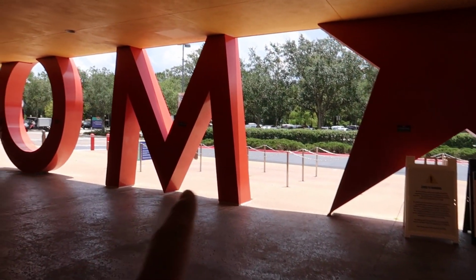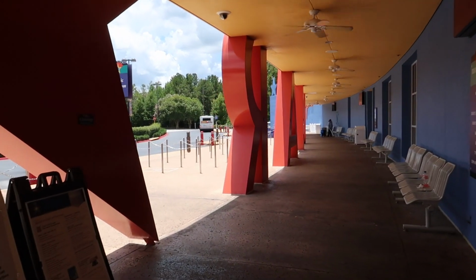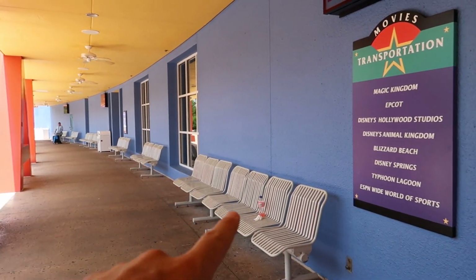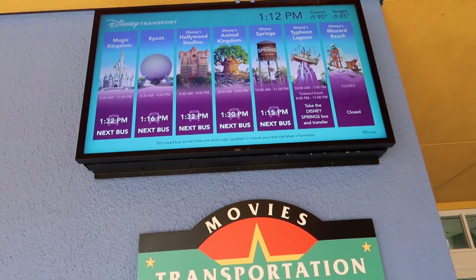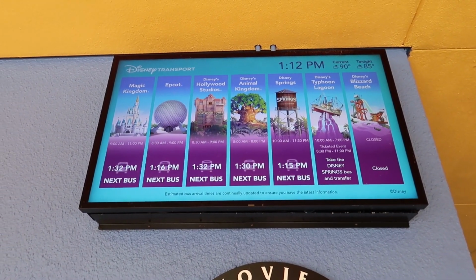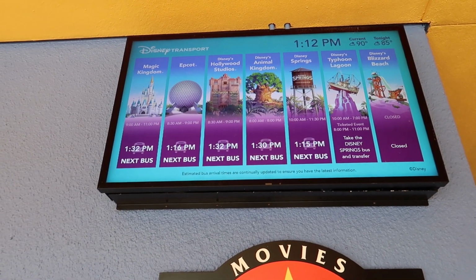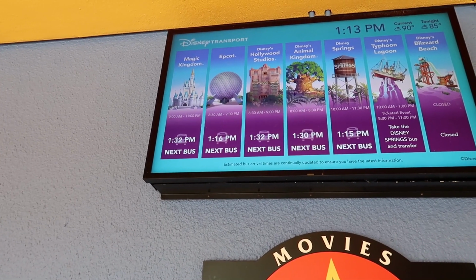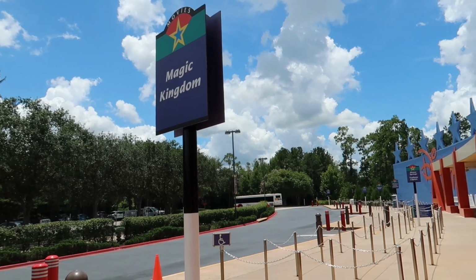So we're on the other side of the sign here where we started. This is the movie sign here. And while you're waiting for your bus, there is shade and chairs here. And really convenient, there are also bus schedules here too. So if you're heading to one of the theme parks, you can see how long it takes for the next bus to arrive. If I was heading to Epcot, it's 1:12 right now, and there should be another bus coming at 1:16. And as you can see, there are different posts for the different theme parks.